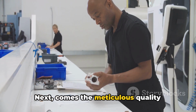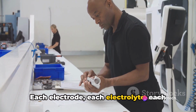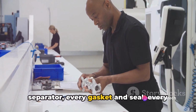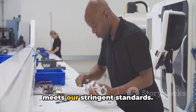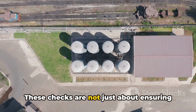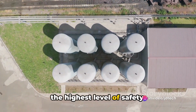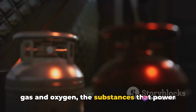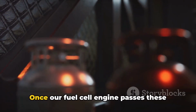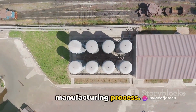Next comes the meticulous quality control checks on individual components. Each electrode, each electrolyte, each separator, every gasket and seal, every single component is examined, ensuring it meets our stringent standards. These checks are not just about ensuring functionality, but also about maintaining the highest level of safety. After all, we're dealing with hydrogen gas and oxygen, the substances that power the system. Once our fuel cell engine passes these tests, it's ready to be deployed. Deployment is the final stage in the manufacturing process.